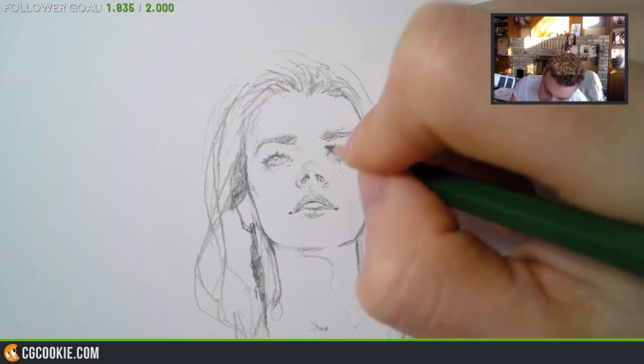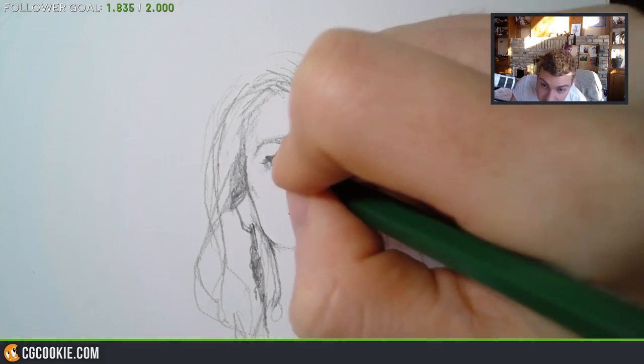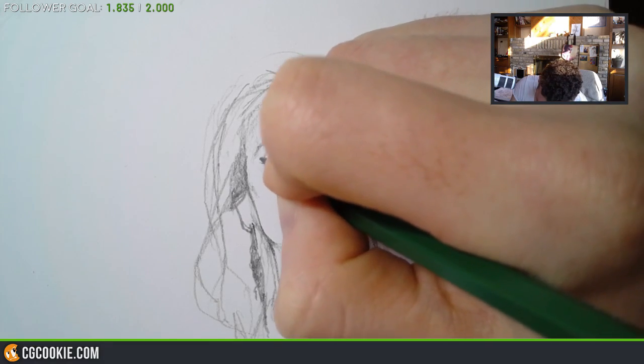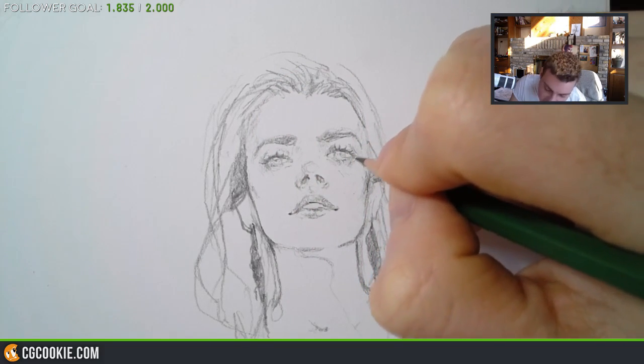And from here, I would go in and really look at where the head needs to give more push and pull. Because right now it's reading very almost flat. So I want to add more of a little life, like the upper eyelid implication.